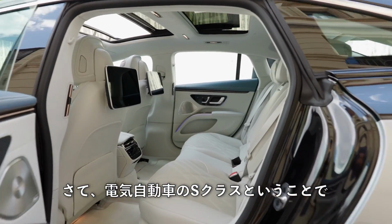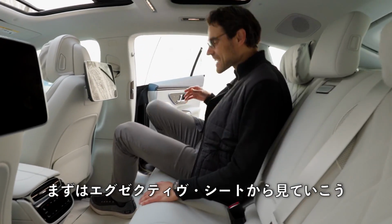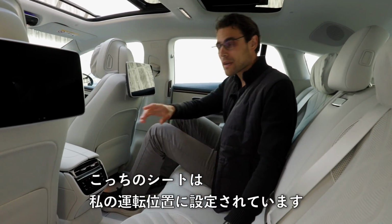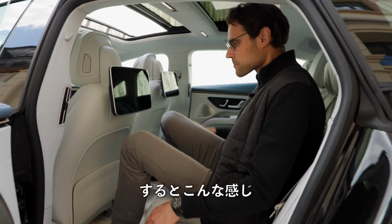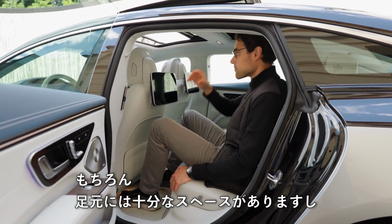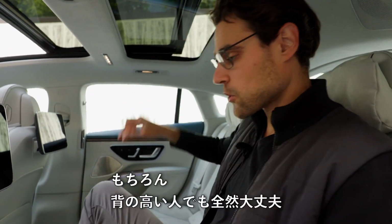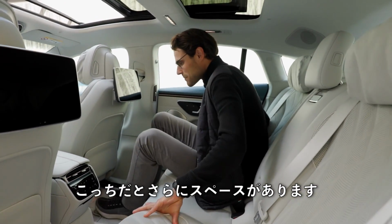Well, and since this is the S-Class of electric vehicles, let's start with the executive seating. Push the seat all the way to the front. And by the way, the driver's seat is set to my position, and that would be here. Still, of course, plenty of legroom and headroom. Gets kind of close, but of course still tall adult proof. And here, of course, I have more space then.